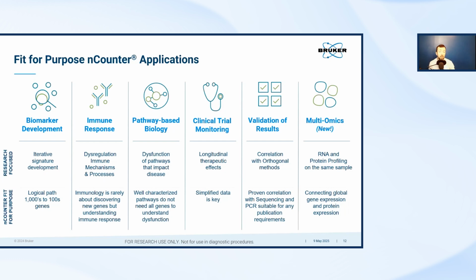Here the question is often what type of immune dysregulation is taking place, and what are the mechanisms and processes affected. Immunology is rarely about discovering new genes, but more focused on an understanding of the overall immune response. And so building a panel to capture these major processes was key.